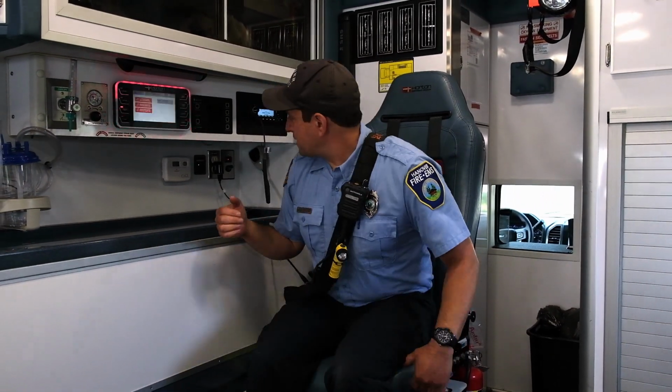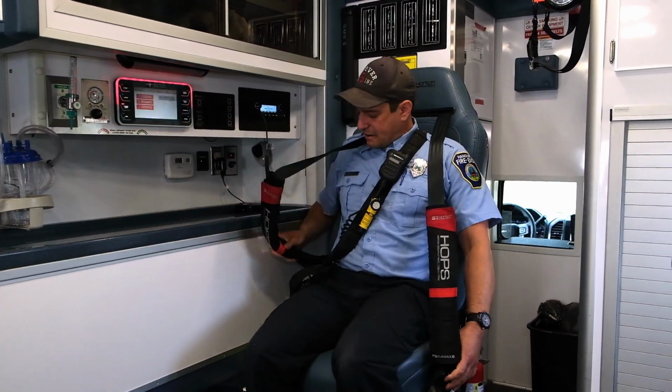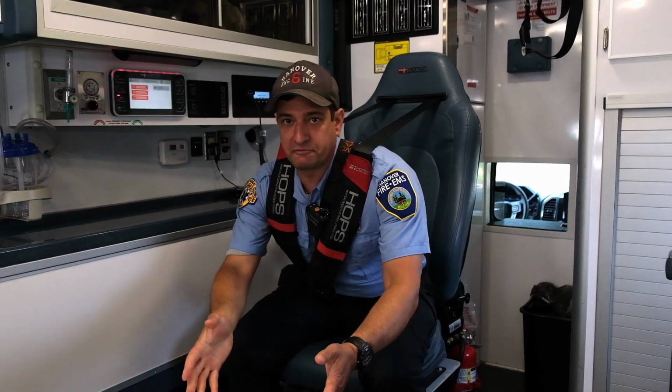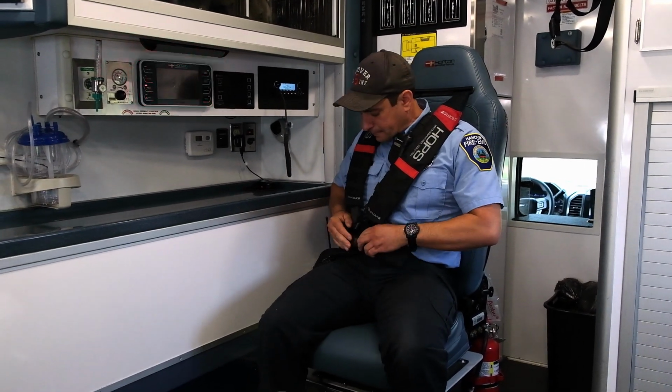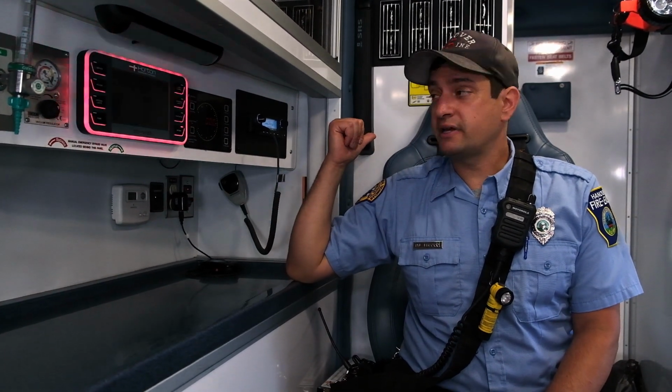This is the captain's chair. It's got some pretty cool race car seat belts that we like to strap on in for a bumpy ride. You can also still provide for your patient from here. So this is our control panel. It's similar to the one up front in the cab.